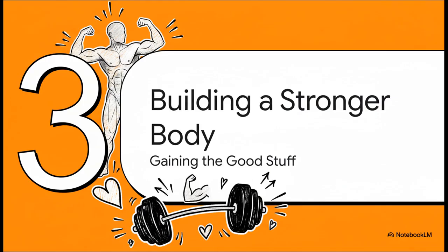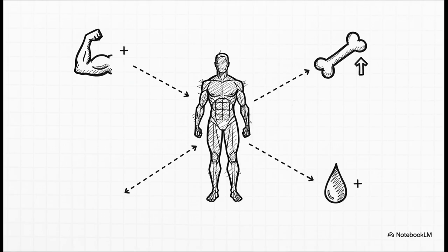And that brings us right to Section 3, Building a Stronger Body. So think about this. While all that dangerous fat was melting away, this person was simultaneously building a stronger, more resilient foundation. Skeletal muscle mass went up. Bone mass actually increased by 1.6 pounds. Even their body water percentage got better.